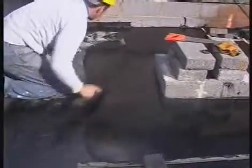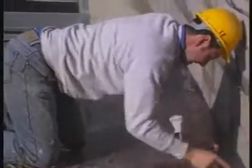On all but the smallest of roofs, asphalt must be laid in bays. To provide a watertight junction where bays join, the asphalt is laid in 2 coats. This allows the joints to be staggered and overlapped.